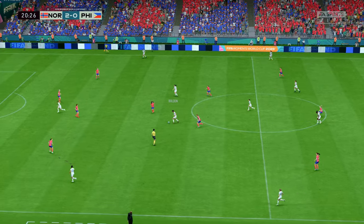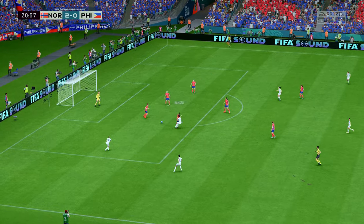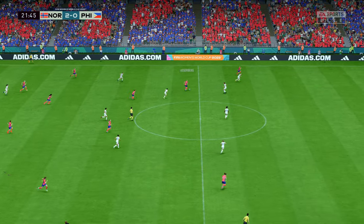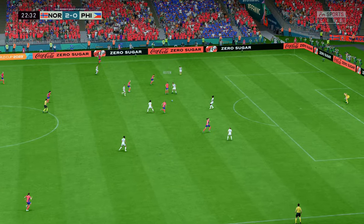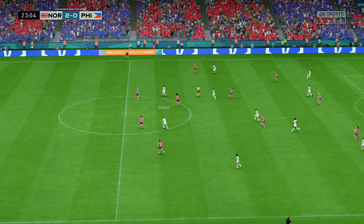Sarina Bolden. Beautifully disguised ball. But not quite what was needed. I really thought they were going to open up the defence. Brighton. Well, it looked highly promising, but they got nothing out of it.